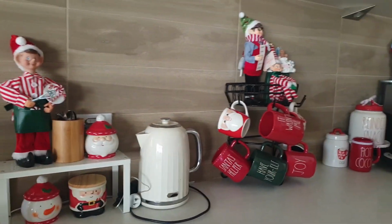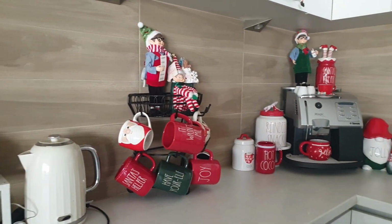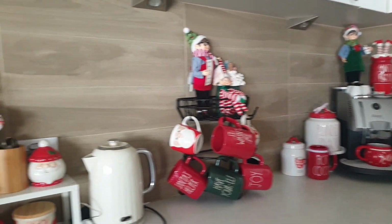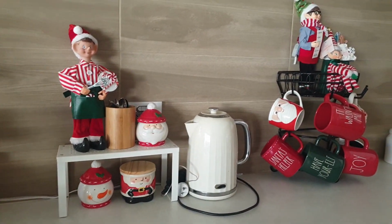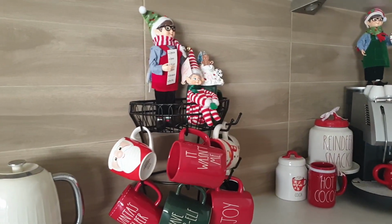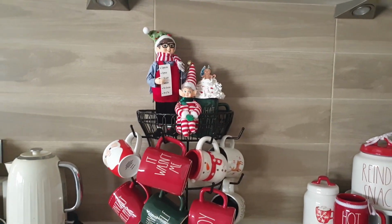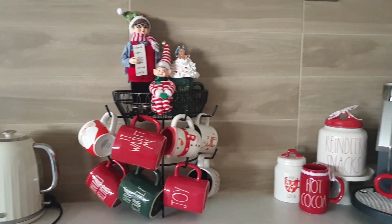So there it is. There's my coffee station, coffee slash tea. No one really drinks a lot of tea in this house. It's mainly coffee. But there it is for 2022. I have already put my tree up and my garlands. They were a lot of hard work, so I didn't bother filming them, but I'll show you in another video.